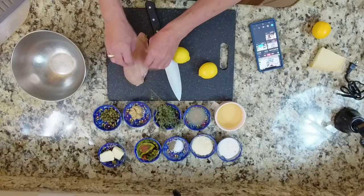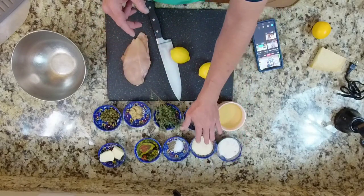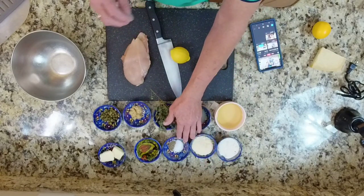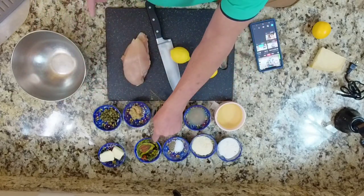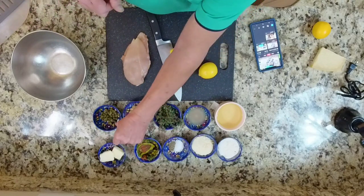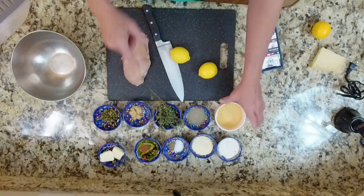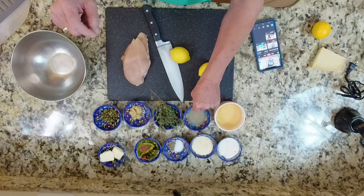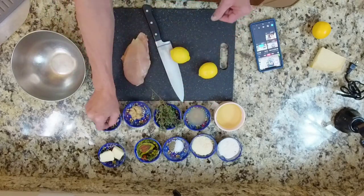We have skinless, boneless chicken breasts, 4 tablespoons of flour, 2.5 tablespoons of freshly grated Parmesan cheese, half a teaspoon of salt, and 1/4 teaspoon of pepper, 2.5 tablespoons of olive oil, a tablespoon, well, really 2 tablespoons because we'll do 2 different things, of butter. And in our lemon sauce, we're going to have some more butter, 2/3 a cup of white wine, 2 tablespoons of fresh lemon juice, some fresh thyme, garlic, and capers.